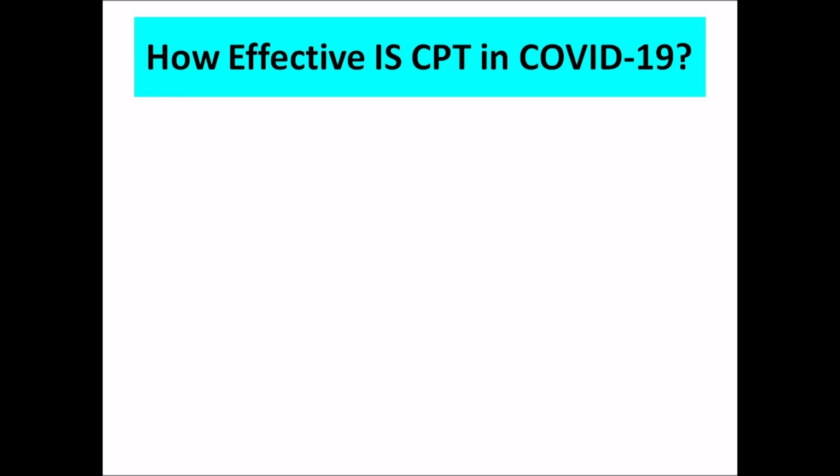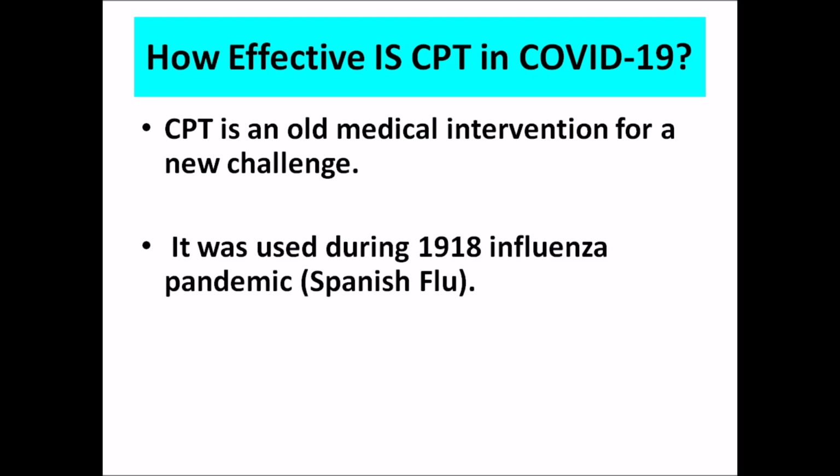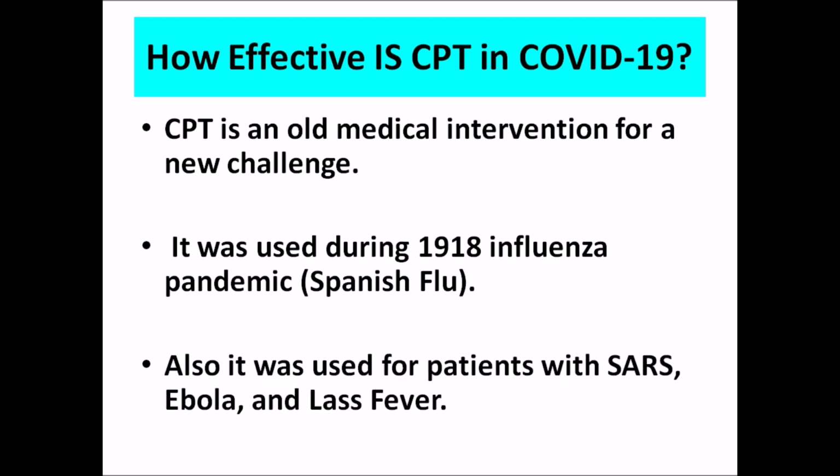How effective is convalescent plasma therapy in COVID-19? Plasma therapy is an old medical intervention for a new challenge. Actually, plasma therapy was used during the Spanish flu outbreak back in 1918, and it was also used for patients with SARS, Ebola, and Lassa fever.